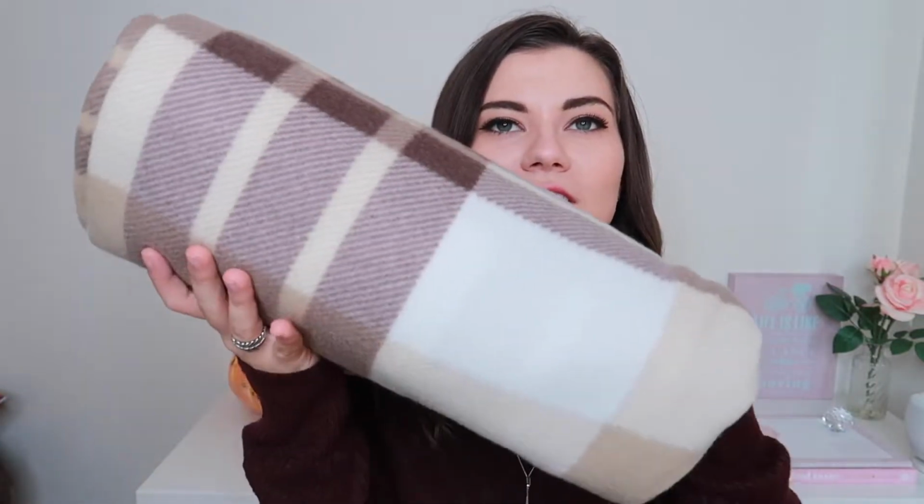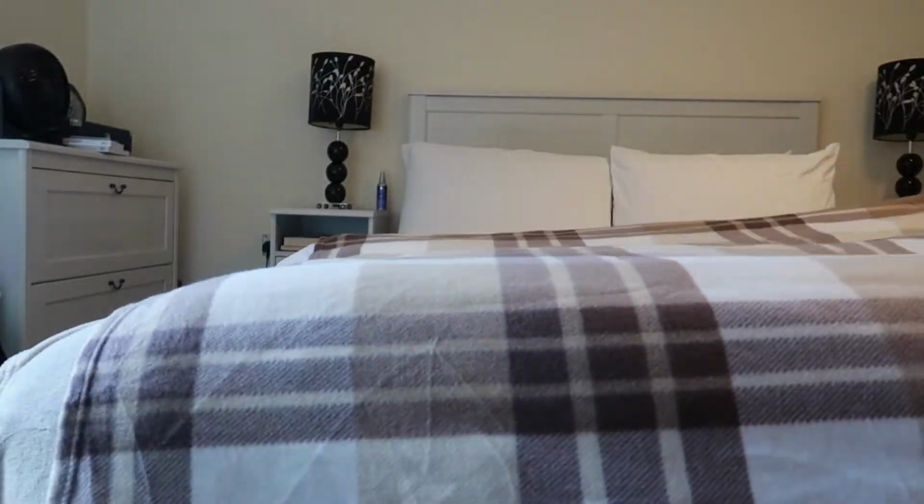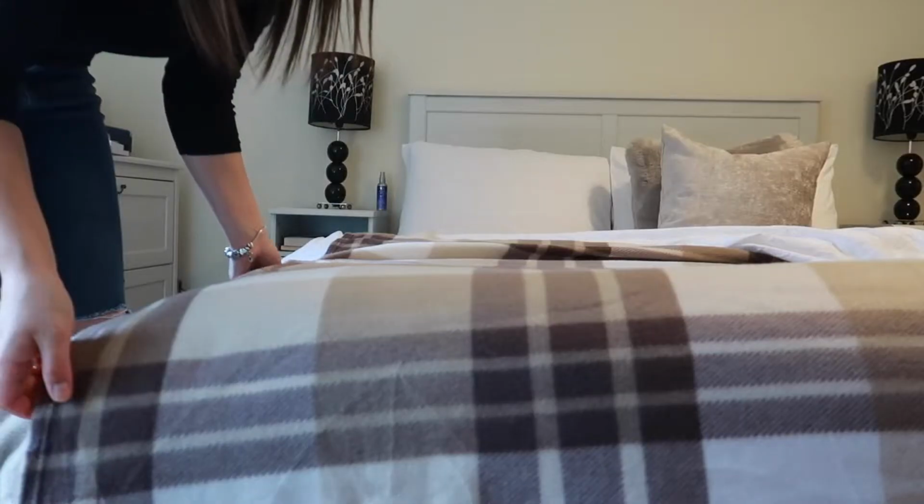Okay, so sticking with the really cozy, warm theme, my next essential is a blanket. Now let me just grab my blanket. So I got this. If you saw my recent Clean With Me video for fall, you will know that I recently purchased, I don't know if you can see it very well in this camera, a plaid blanket in some brown colors, and I put this on my bed and it made it look really, really cozy.